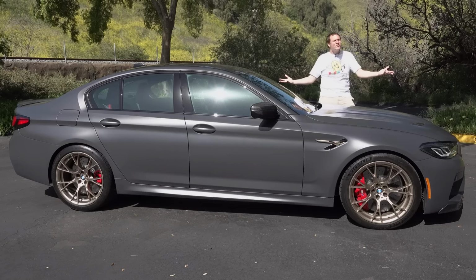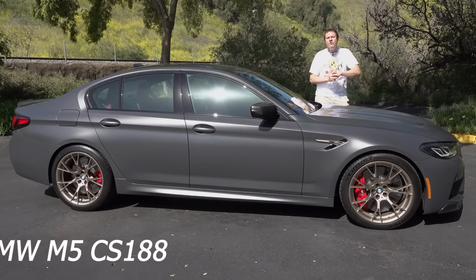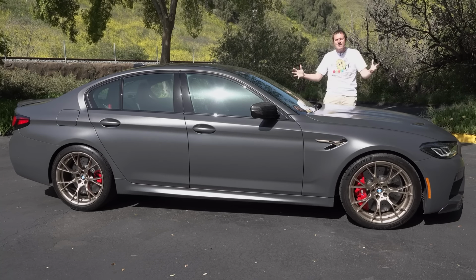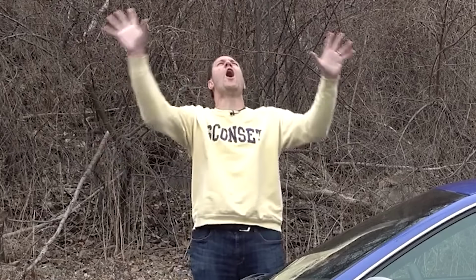This is the new 2022 BMW M5 CS. And today, I'm going to review it. Before I get started, be sure to check out Cars and Bids.